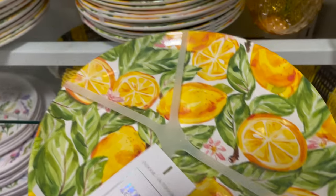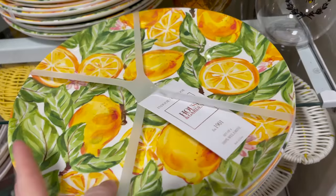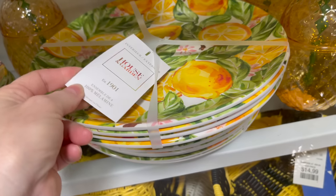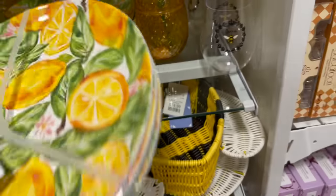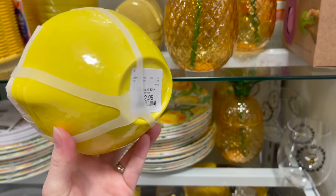All right, I found these lemon plates. They're melamine. When I went into HomeGoods, I love their decor that you can find there. These would be great to take outside or in your decor. You could style it so pretty. They had a lot of lemon theme items for spring 2023.